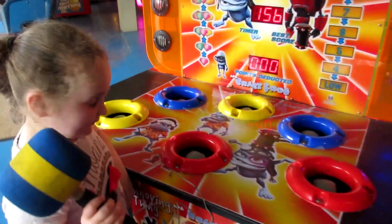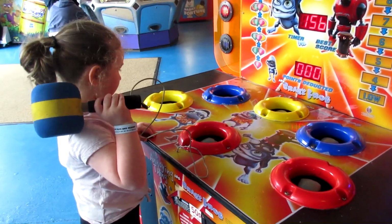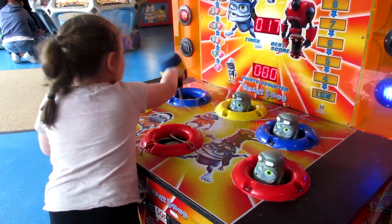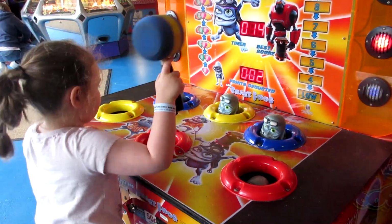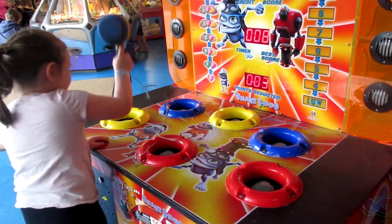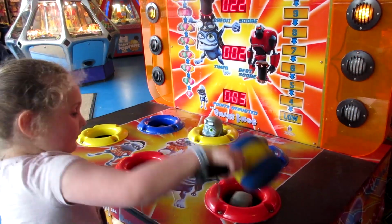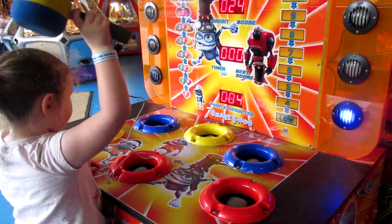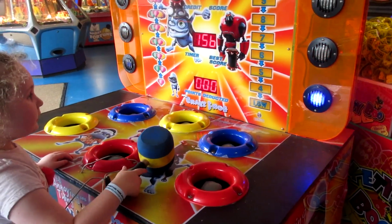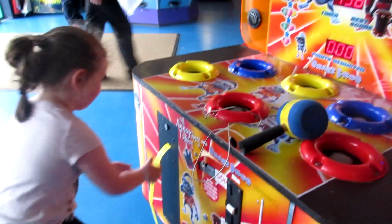So Rebecca's going to play this whack-a-mole game. Are you ready? Ready? Go! Quick! All of them, quick! Faster! That's it. Finish. Wow, you did well there to get that many tickets.